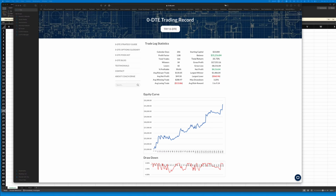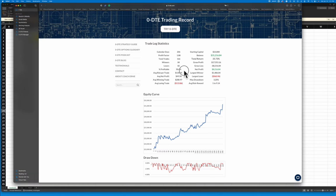Anyways, some of the highlights of this are, well, first of all, the win rate might be surprising to some. It's only about 50%. But over that period of time, a little bit over half a year, a little bit under 2/3 of a year, I'm currently sitting at about a 36% return on that $23,000. Now, let me just remind you that I've never had $23,000 in the account. I'm trading like I had 23.